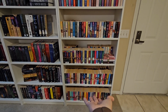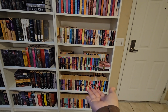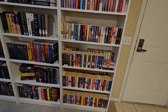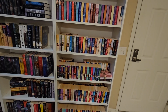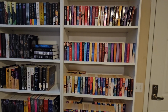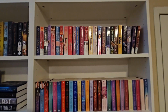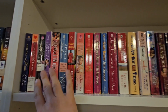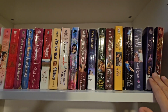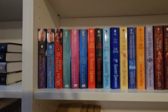A lot of the Lisa Kleypas and Amanda Quicks I have, but as I've said before, it's been years, so I'm trying to reread them again for the first time, kind of a thing. So now I will probably do a video on my priority of historicals for 2024. However, with that said, these are a lot of my singles that I have yet to read that I'm interested in reading very soon, or I don't have as many of them in mass market.